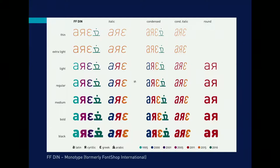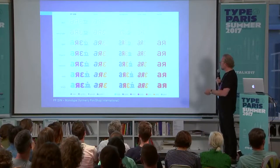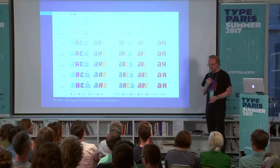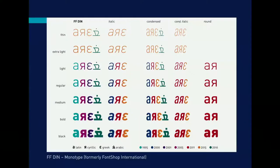So I started with the blue ones here, and the other colors are the things that came in later. So it has been expanding. This is the most colorful picture this evening. This is FF DIN, and the motorway signage is still the same. They didn't use FF DIN for the motorway signage. It's still the same old engineer's typeface.